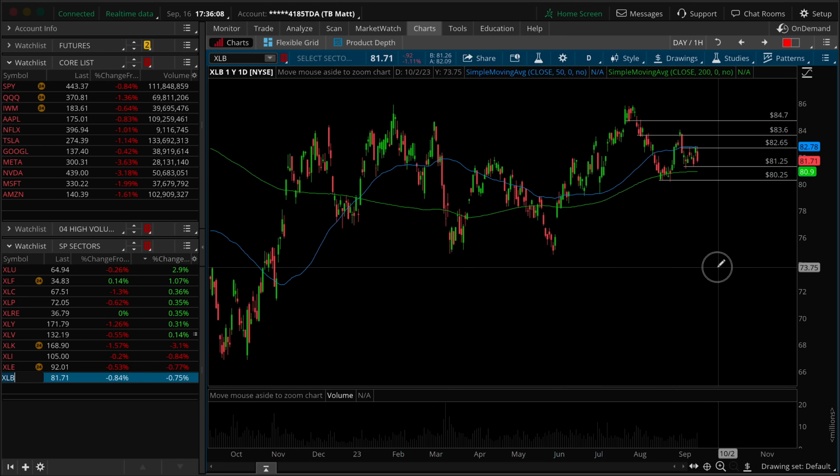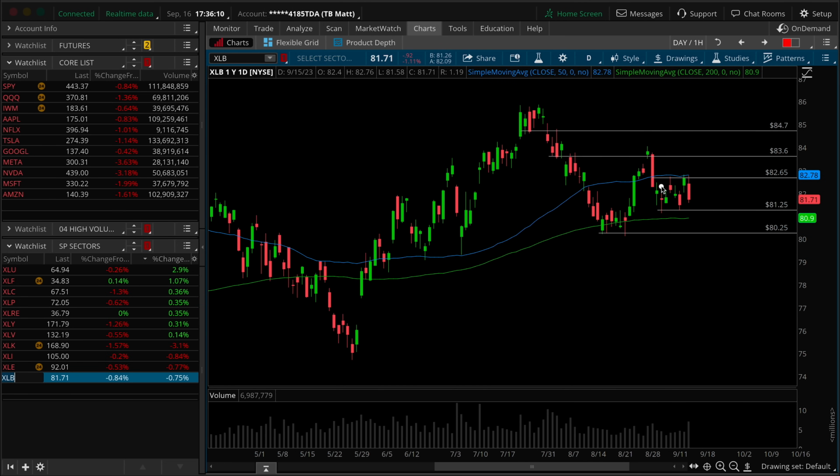Last but certainly not least, really lightweight sector, XLB for materials, sideways balance. It will be upward pressure mildly because it's so lightweight, up and over 82.65, and we're much more concerned about full-blown correlation to the downside if we get a lower low underneath 80.25.